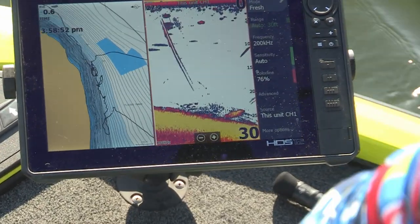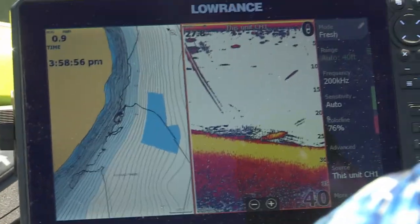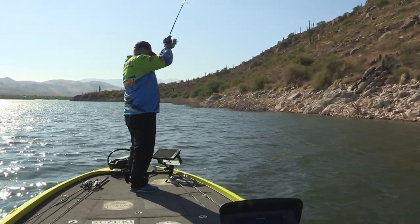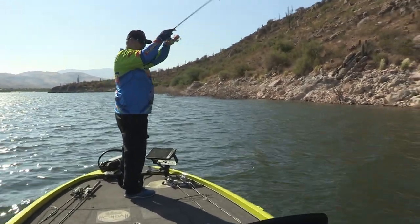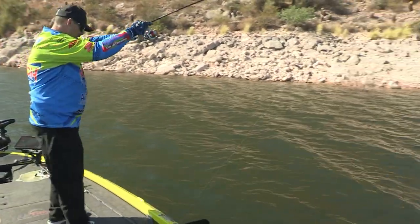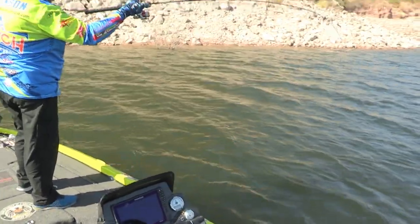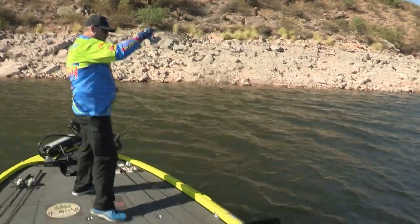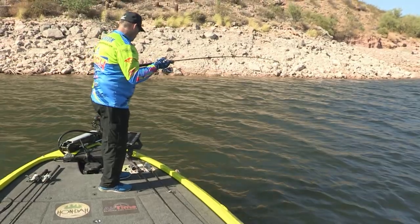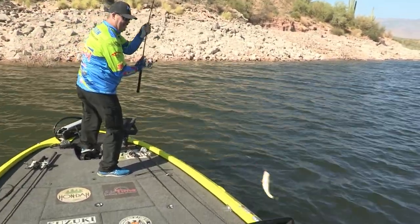There it goes, there it goes. Got bit again, but he didn't get it. Got it that time. Got him that time. I don't think he's very big, but he's fighting like he wants to be big. Oh, he's not a bad little fish. He'd be a keeper. There we go. Get on in here.